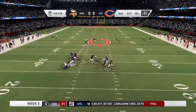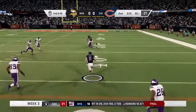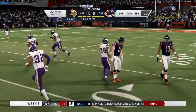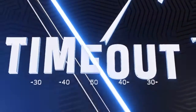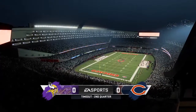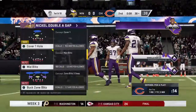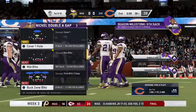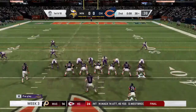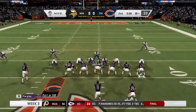Looking to throw. Black. He's going to take off with it. And this is going to turn into another first down as the tackle is made at the Vikings' 38-yard line. And now we'll get a late timeout as it comes in the waning moments of quarter number 2. This offense finding its legs now. Here's another 1st and 10.